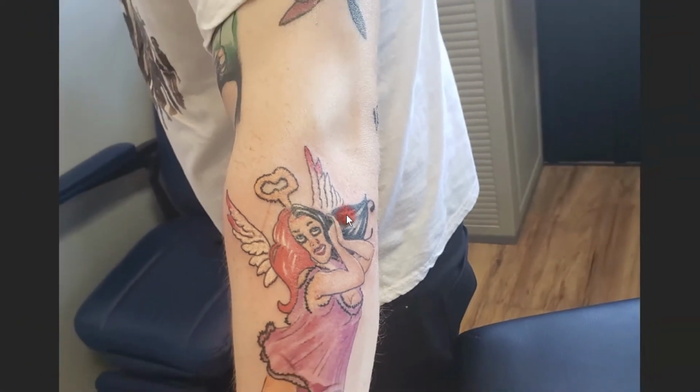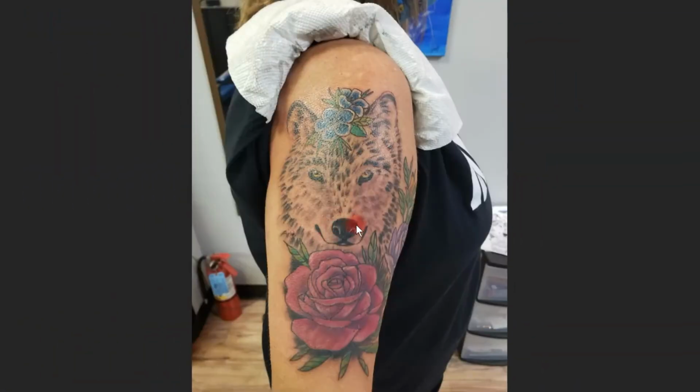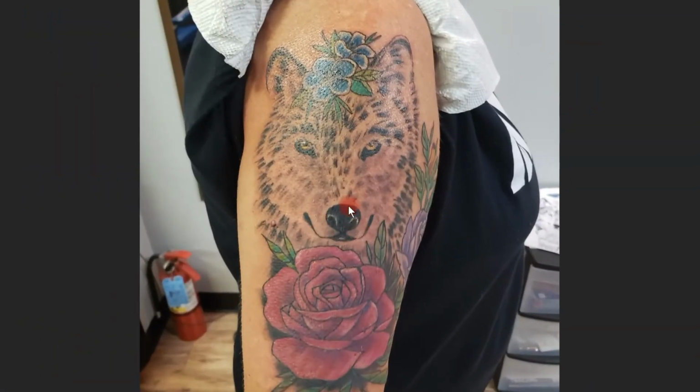But why did he give her two black eyes? Man, who did this angel piss off? Jesus. All right, I'll move on. Here's some of his gray work.